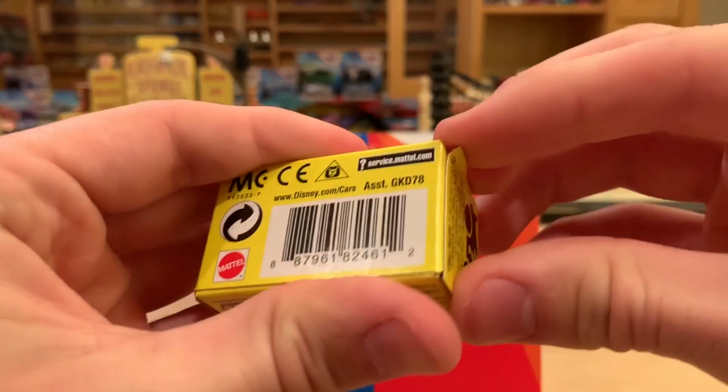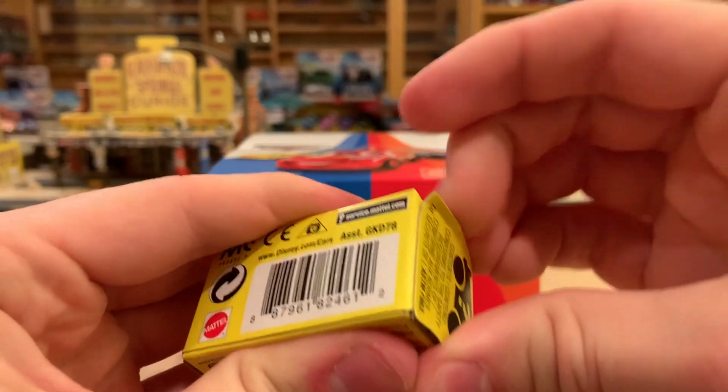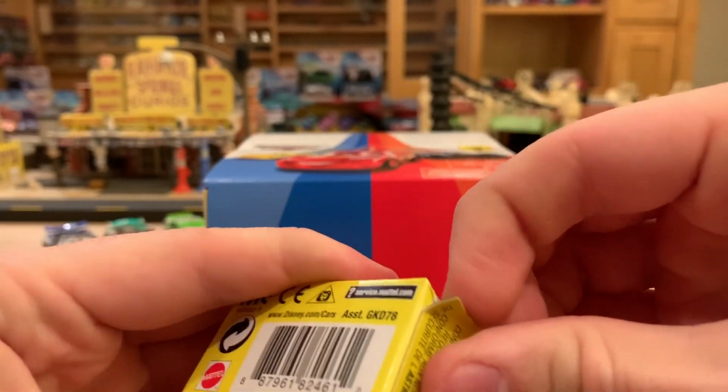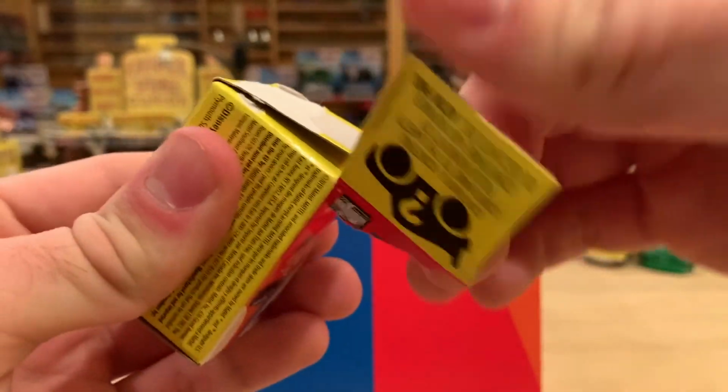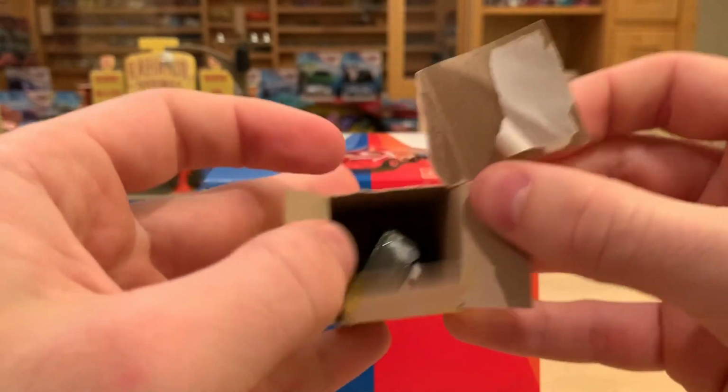These boxes are very hard to open. But we're going to just tear into this like it doesn't even matter. Not even trying to preserve the box. I just cut my fingernails too, so I can't really get under the flaps. Dang, I nearly ripped that one off. All right.